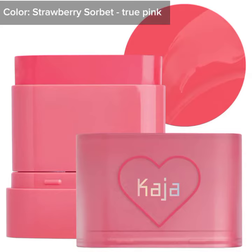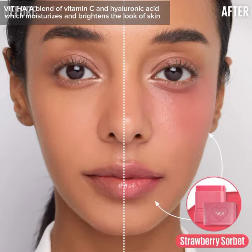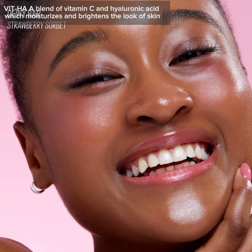Color: Strawberry Sorbet, True Pink. Vitha, a blend of vitamin C and hyaluronic acid, which moisturizes and brightens the look of skin.